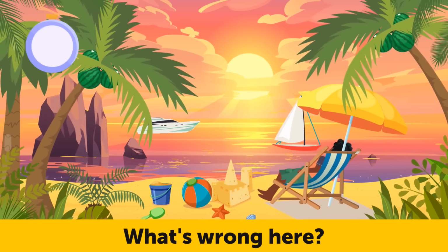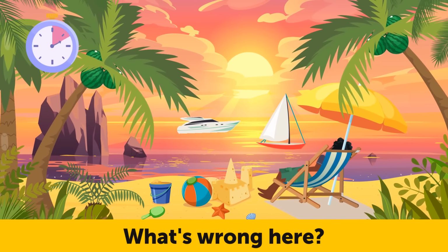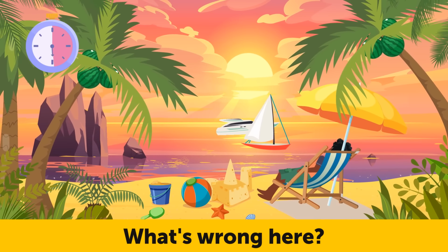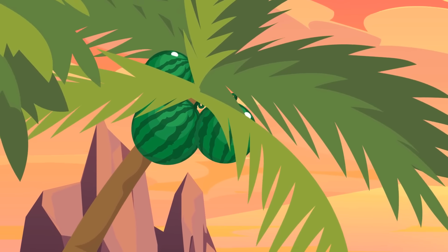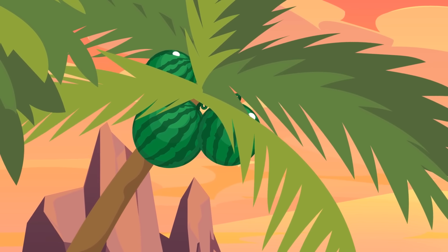Look at the picture. What's wrong here? Watermelons don't grow on palms.